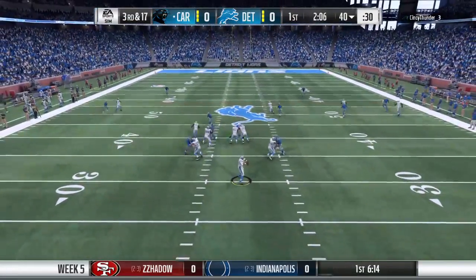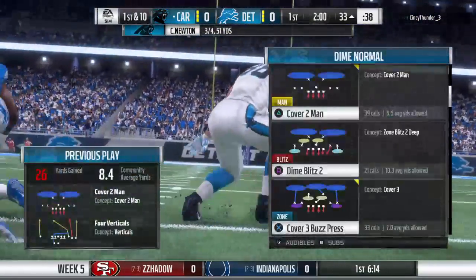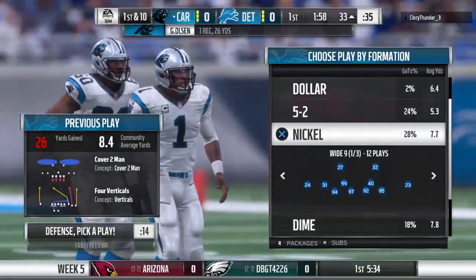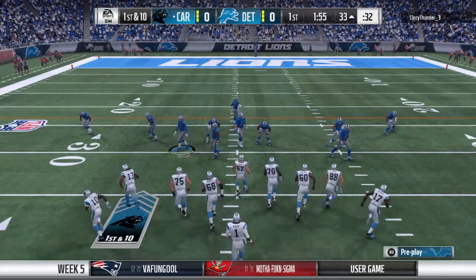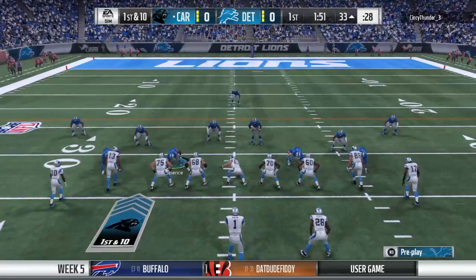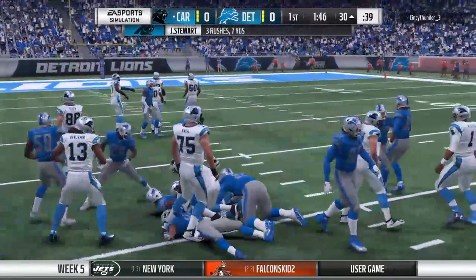Out of the gun, Newton. And he finds a man. It's Olsen. And he's going to get this all the way down inside the 35. A good pickup there, 26 yards. So after that big play, let's see if they can catch their defense maybe on their heels. Now Stewart on 1st down. Down to the 30 after a gain of 3.